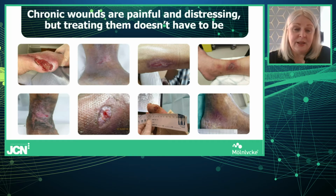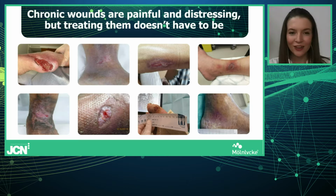But by selecting the appropriate dressings for the right etiology wounds at the right time, we can ensure that our patients are then receiving the best quality of care, and good healing outcomes can then be aided by the appropriate use of dressings. So back over to Maeve to talk about the clinical challenges in chronic wound management. Thank you, Sarah.